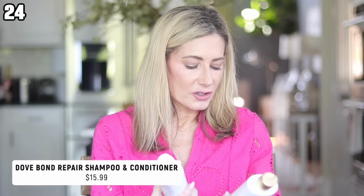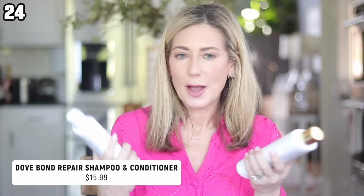Another one that is a reorder. I flip-flop these days between two shampoo conditioners. The L'Oreal Bond Repair that I just used up. So I ordered the Dove Bond Strength Damage Therapy shampoo and conditioner. I think they just repackaged them. My hair loves it. I have had no breakage.